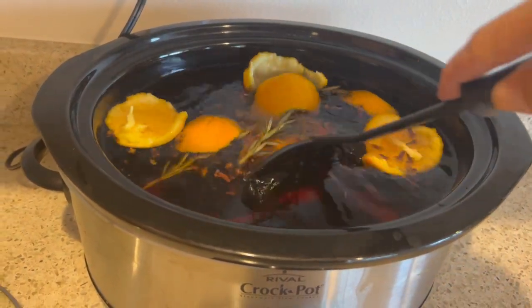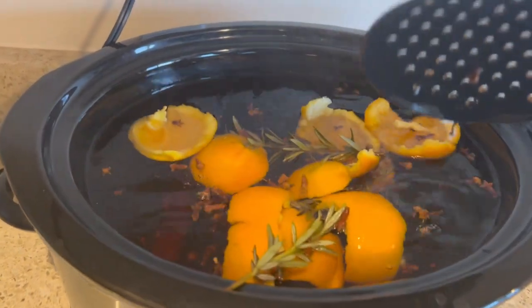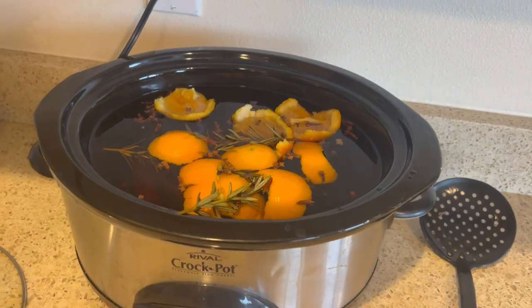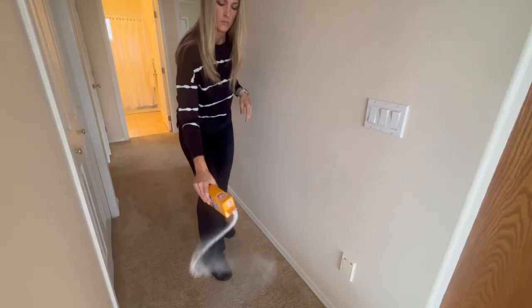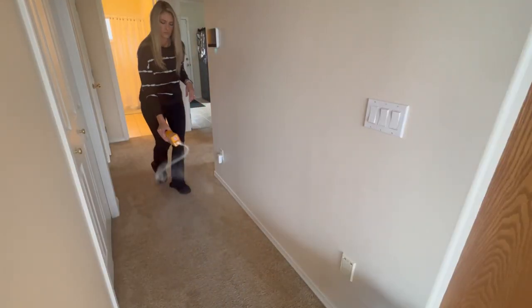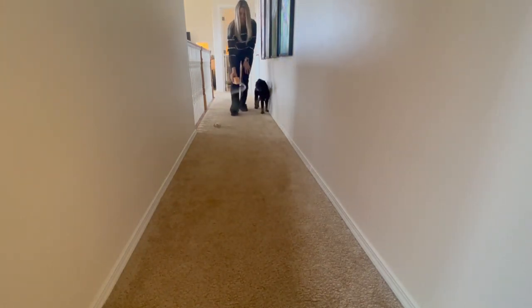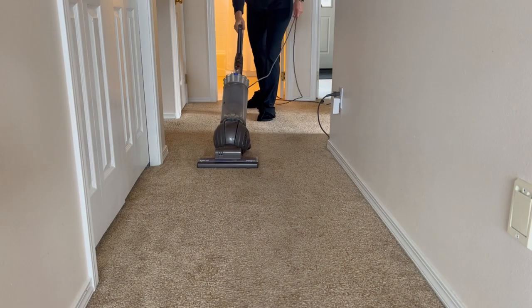I give the simmer pot a quick stir just to kind of wake up all those different smells, and then I'm off to do something slightly controversial. Every now and then, I like to sprinkle a little bit of baking soda on my carpet. There's like a smell mixed in that makes it smell so fresh. I wait 15 minutes and then I vacuum it up.